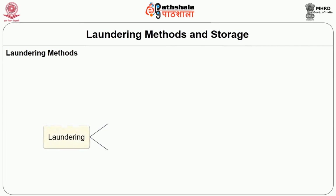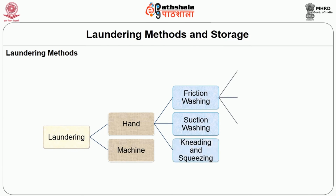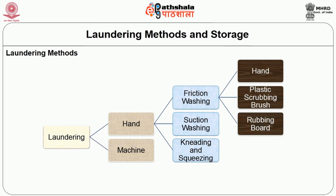Washing may be done by hand or it can also be done on a machine. While using a machine, water temperature and length of cycle must be considered. For fabrics that are not able to withstand machine agitation, hand washing may be done. Very soiled articles can be cleaned by friction washing by hand, plastic scrubbing brush or rubbing board. The article is wrung out of the water in which it is soaked. Soap is applied on the soiled parts and rubbed with hand, plastic brush or on a rubbing board until dirt is loosened.